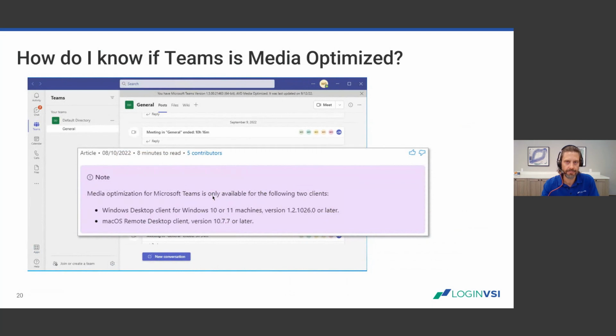Now, how do I know if Teams, for example, or my UC platform is media optimized? Like I said, I've been working with Teams a lot. First of all, be aware that depending on how you're connecting to your Azure Virtual Desktop environment determines whether or not you get to take advantage of that media optimization. And right here, you can see that you only get it if you use two types of clients. One is the Windows Remote Desktop client, and the other is the macOS Remote Desktop client.